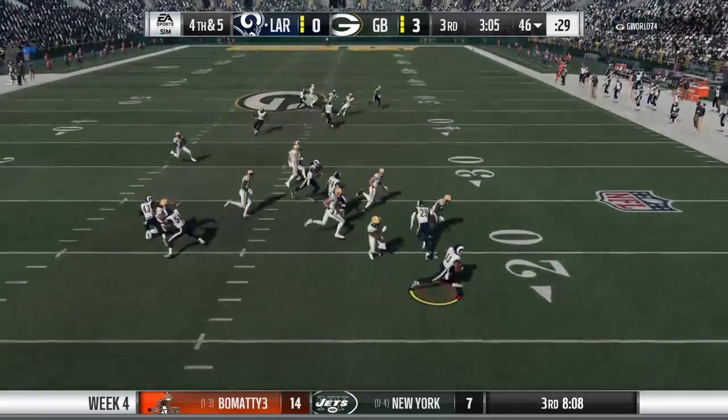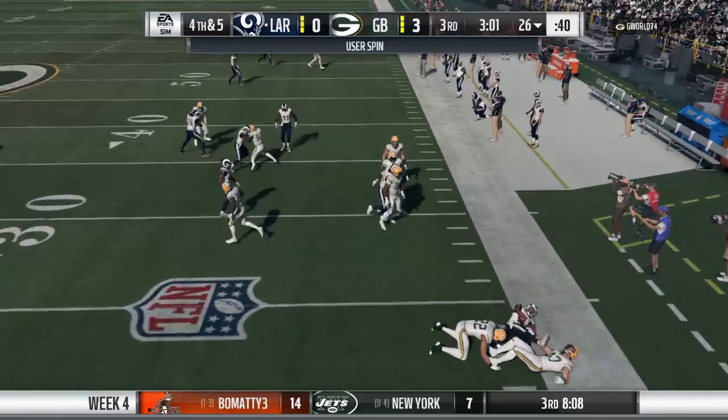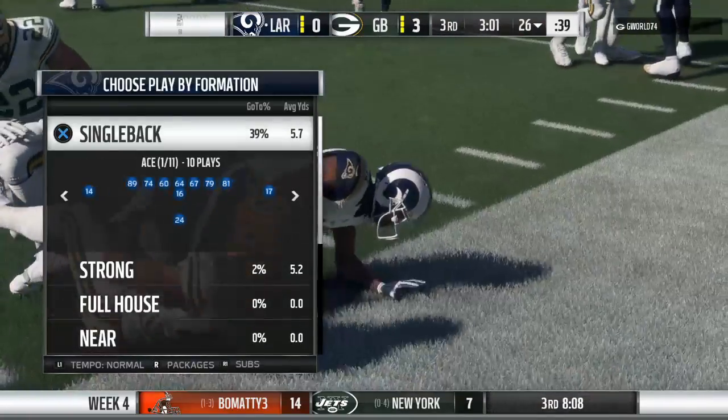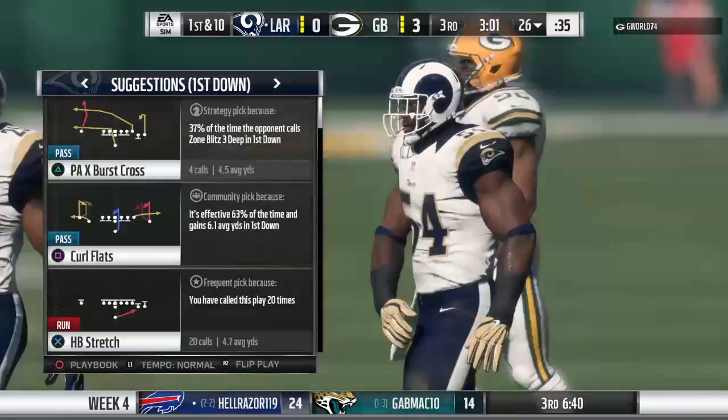And this will be taken at the 13. Oh, nice spin. Oh, that brought back bad memories. Nice job bringing that one back. 14 on the return. And the offense will take over with a new set of downs.